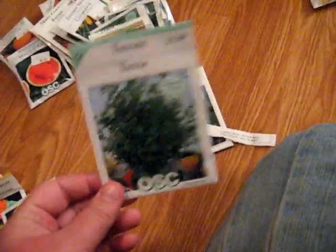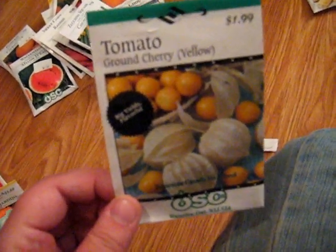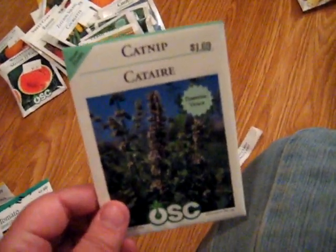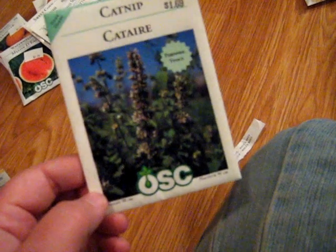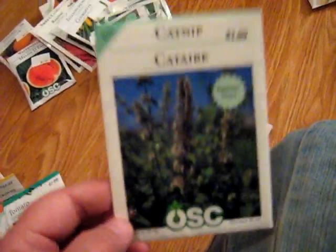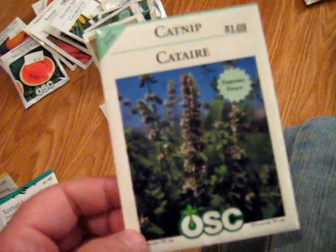Thyme. Ground cherry tomatoes. Catnip. I used to have a patch of this, but somehow, you know, most types of mint you can't kill, well, it didn't come back up. So I'm going to start another patch. And this makes a really nice tea.